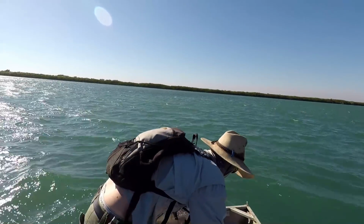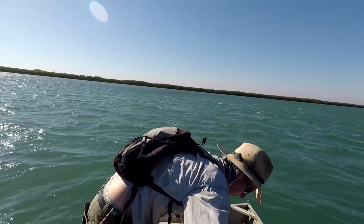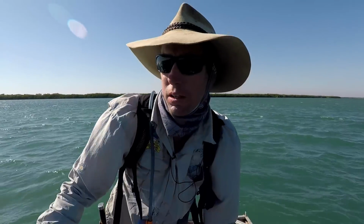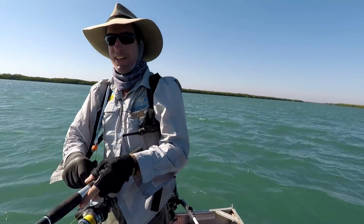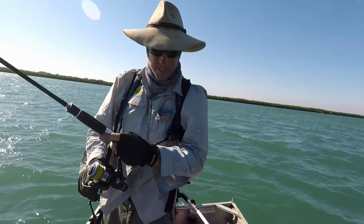The next day, and we are back out to the mouth of the river. But this time, we find the wind has really picked up. Fun times in a little boat.